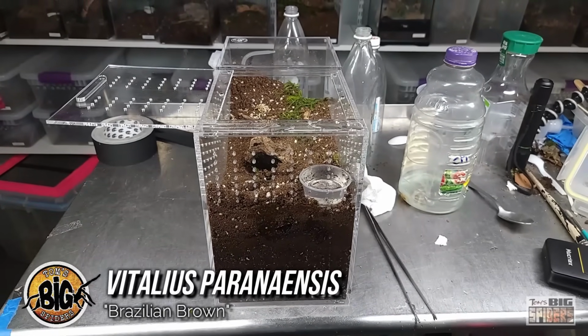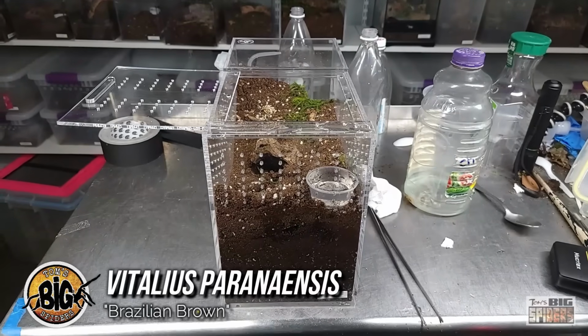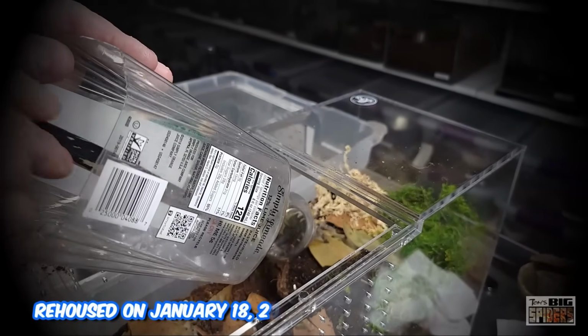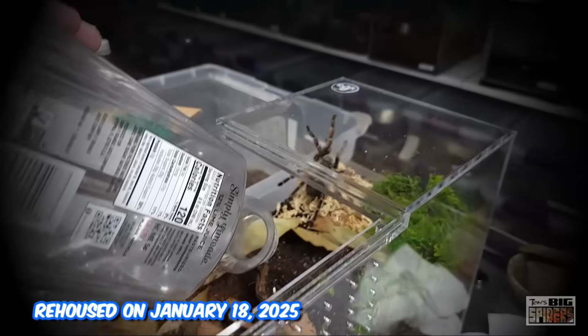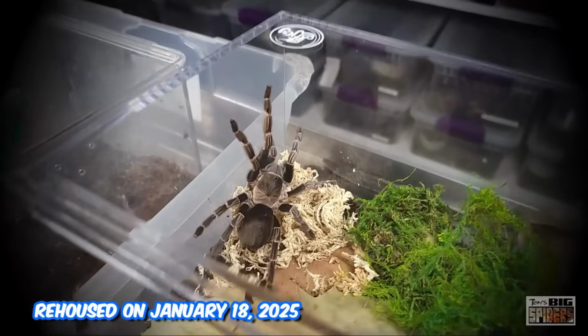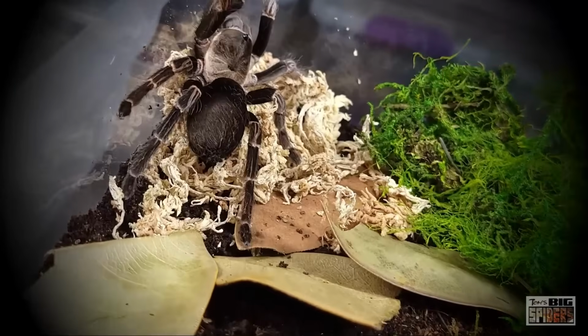So on January 18th of this year, it was time to rehouse my Vitalius paranaensis, who had been in the same enclosure for quite some time. It was one of those M design enclosures, which offered her a decent amount of space, but she had just molted. She was trying to burrow, and it didn't seem like there was enough room for her to burrow. So I really wanted to get her into something that would allow for that burrowing behavior.